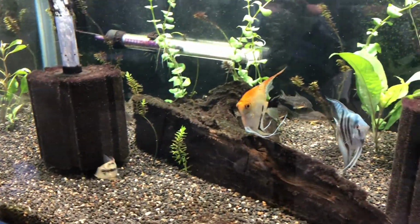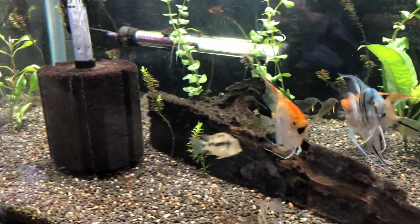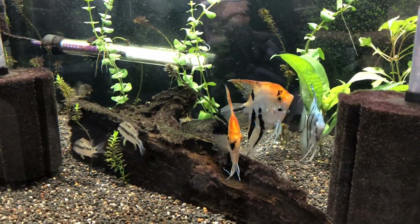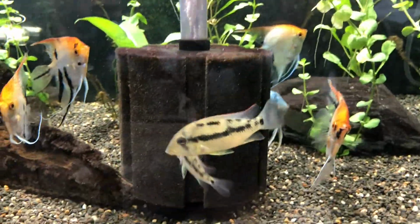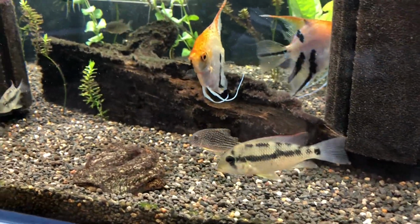They're fat and happy. They actually bred for me in this tank. They laid a huge amount of eggs the other day, but I've got so many baby corydoras in the fish room right now, I just didn't even pull the eggs, because I've got honestly over 100 baby sterbai in the fish room at the moment, so I don't want to crowd myself with more baby corydoras when I haven't even sold any yet. So that is what's going on in this tank.